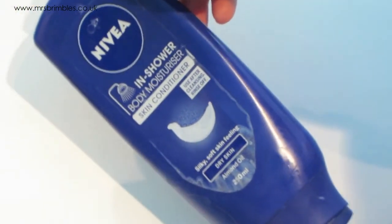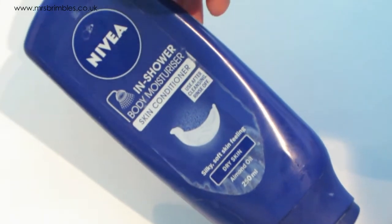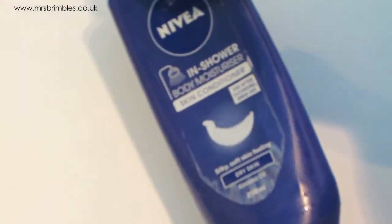I think it's a bit like using, it says it's almond oil, so I guess it's a bit like using an oil after you get out of the shower, but you can wash off the residue. It's got a really nice fragrance, and it really lasts on my skin, which is good, because I find a lot of body creams don't always last. And it is hydrating my skin really well. It wears off by the evening, but for the daytime it's doing well. As the weather gets cold and the central heating comes on more, maybe I'll need a stronger moisturiser, I don't know.